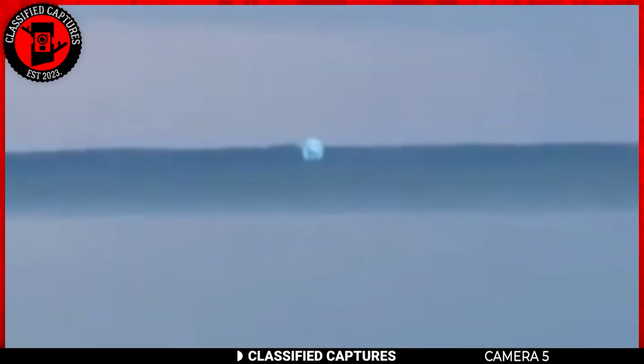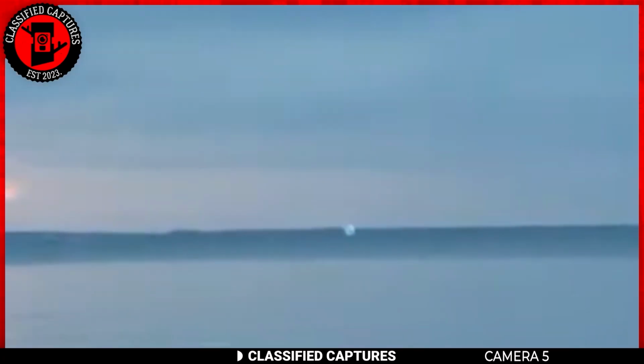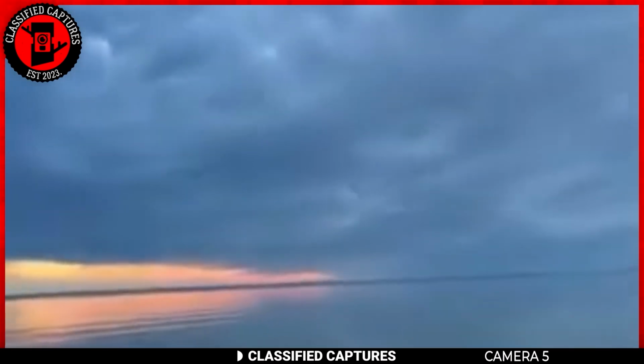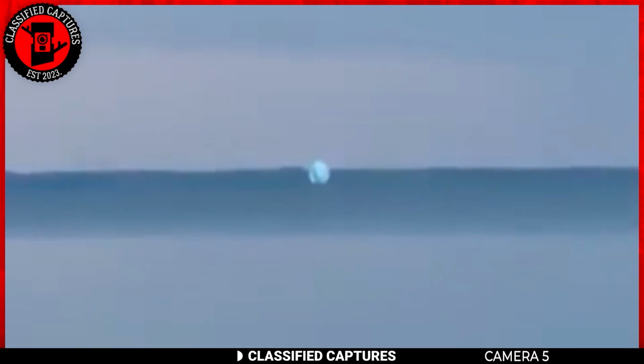While exploring the ocean, an individual came across a strange blue ball hovering over the ocean. He initially thought he might be hallucinating because he had been out for a while, but the funny thing is, the blue ball never truly disappeared, even after more than half an hour. This naturally got him worried.